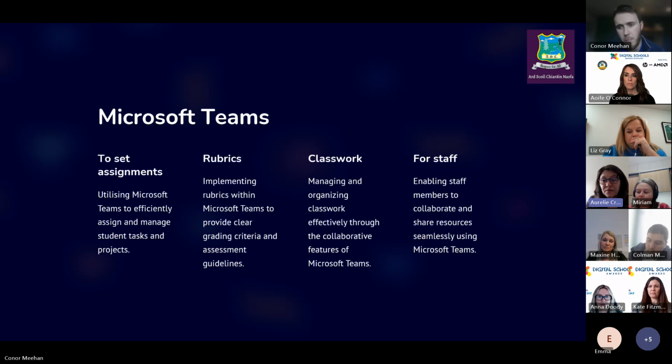It did help students who maybe are missing a lot of classes due to different activities that we have in the school. It does help, especially in senior cycle, to catch up on the work, as they would be a bit more diligent on this than junior cycle, I suppose. I think that's it in terms of OneNote.